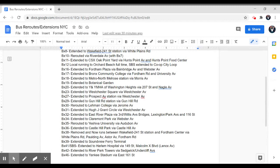So there's no BX37, and the BX38 was the most changed out of all the Bronx bus routes. So basically, the BX38 runs in real life between Norwood and Co-op City via Gun Hill Road. But I figured it was replaced like late nights, and I'm going to have it go somewhere else. So I completely removed it, and now it's going to serve the neighborhoods of Wakefield, Williamsbridge, like near Pelham Parkway, and then it's going to go to Fordham.